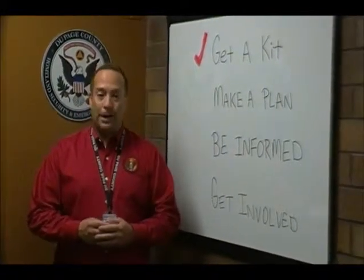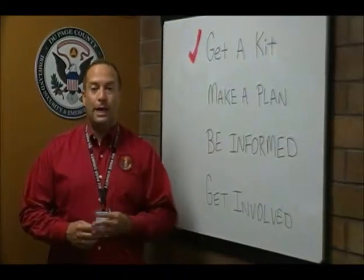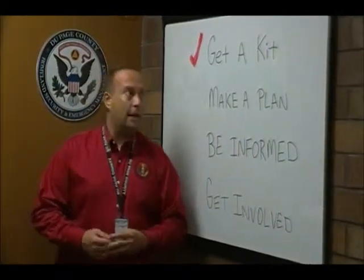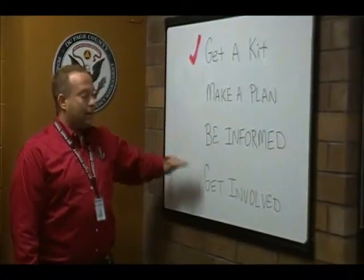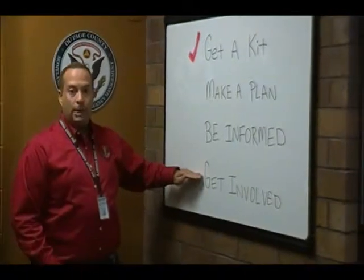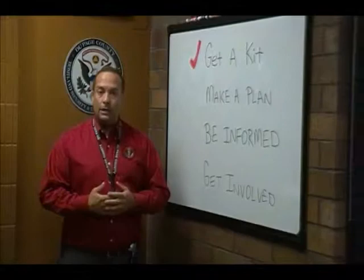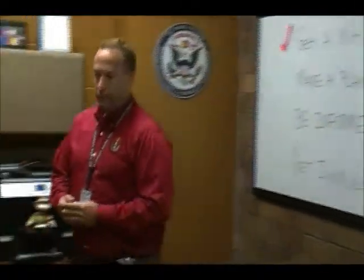September is National Preparedness Month. There are 4 weeks in September, and there are 4 important steps that we want you to take to be prepared for emergencies. Those 4 steps are to get a kit, make a plan, be informed, and get involved. Since there are 4 weeks in September, each week we're going to address a different step. This being the first week of September, let's talk about step 1, get a kit.